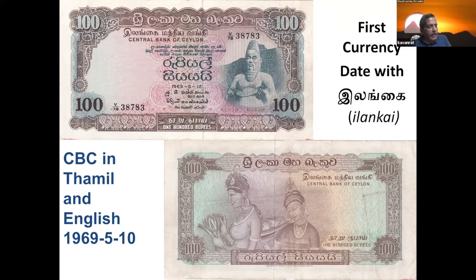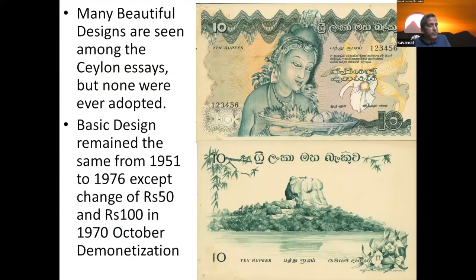Okay, and then in 1969, before that, if you take the late 50s to 1969, Dilaru as well as Bradbury Wilkinson's were providing a huge array of note designs for them to change the design that they had adopted in 1951. But that note design just stuck all the way up to 1976. And we got all these beautiful designs of the 1960s. I have put a whole lot of them on my website. They were never adopted.